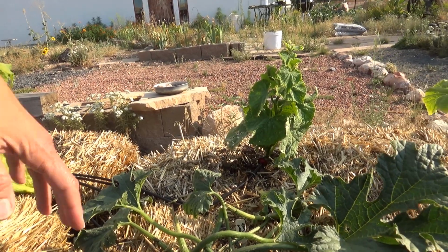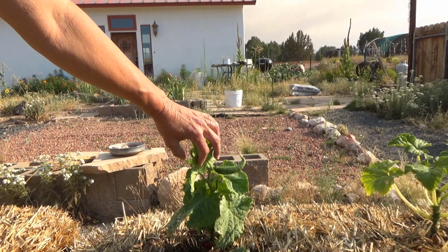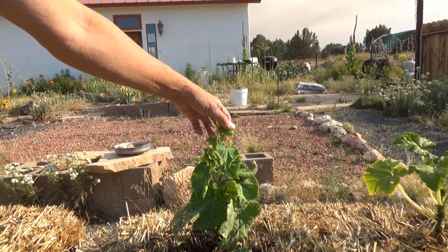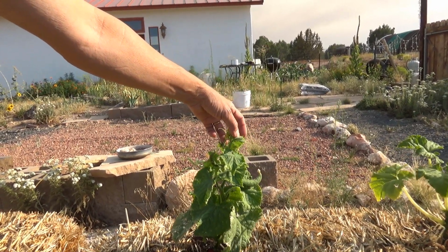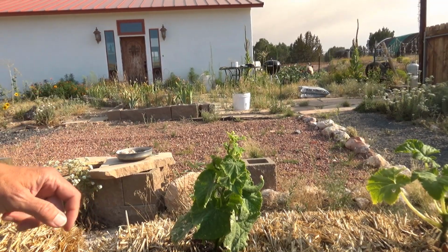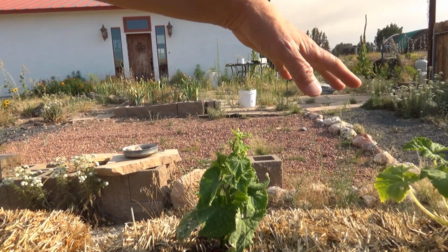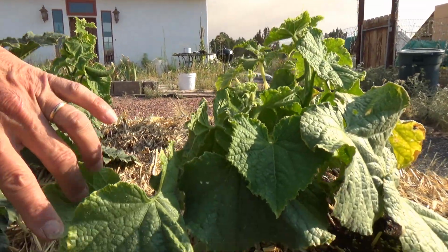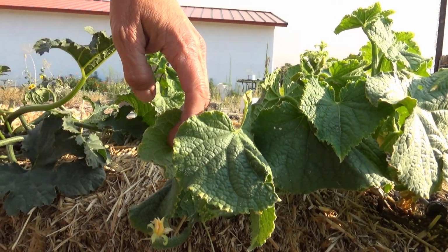This one doesn't currently have any blooms, but things like this cucumber are doing fine. That cucumber's like tripled since we got home because I immediately started watering, and you can see there's lots of new little fruits on there. The other squash over there doesn't have any fruit on it yet, but all the cucumbers are doing great. So these guys will have fruit, you know, in a heartbeat here.